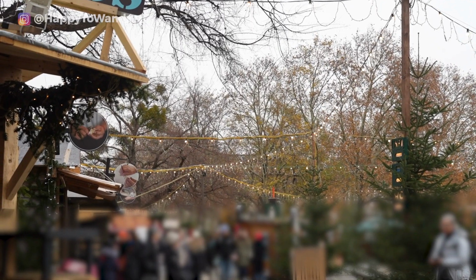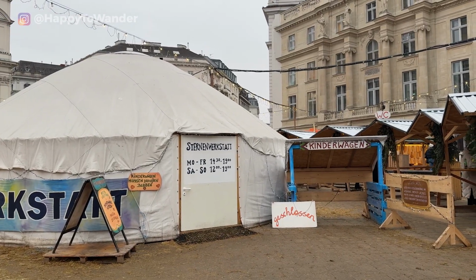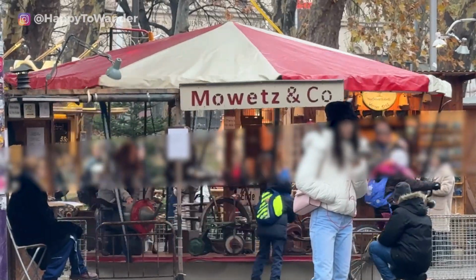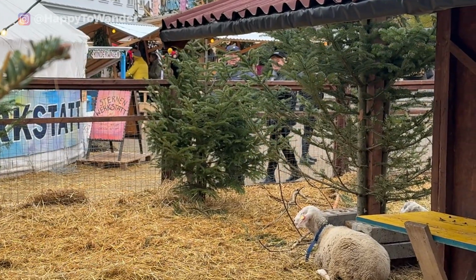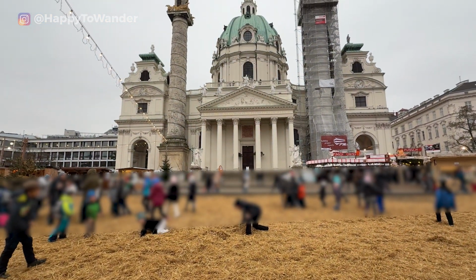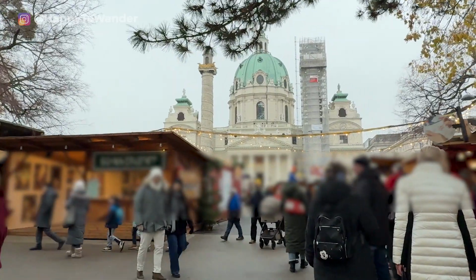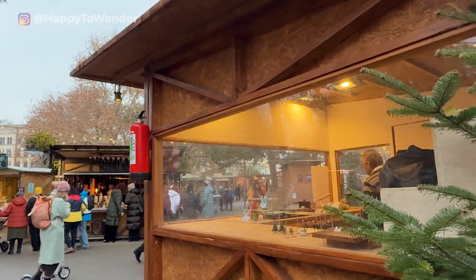In addition to a variety of stalls spread across the square, there's some really cute play areas for kids as well, including a manually operated carousel, some farm animals, and randomly just a pit of hay where kids were frolicking and throwing hay at each other, which I thought was the funniest thing. Time your visits well and you can observe some artisan demonstrations too.